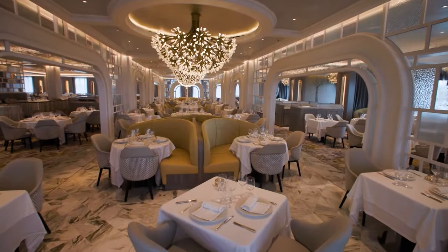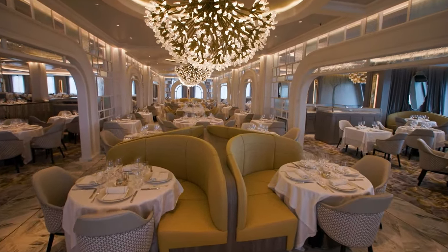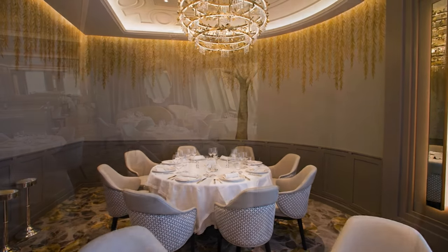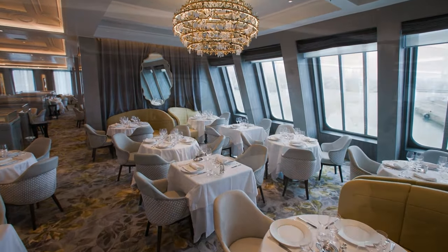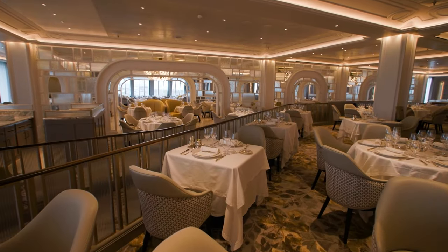While specialty restaurants are all the rage, there is nothing like dining in the grand dining room. And the one here on the Oceania Vista is beyond beautiful. It is absolutely stunning. And the food and service equally match the decor. Both are superb.